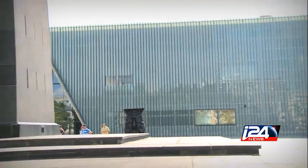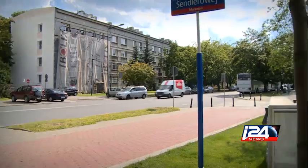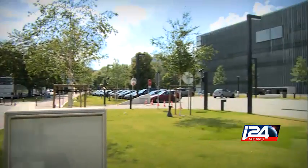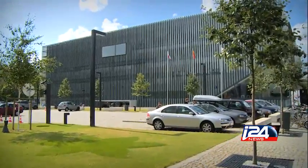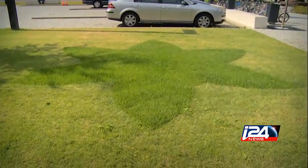But from the ashes of the ghetto also rose this very modern building, a building that breaks away from the architecture of the Soviet era, the Museum of the History of Polish Jews. It is brand new and has a powerful symbolic value. Our museum is a tribute to those Jews who perished during the Holocaust by showing how they lived.